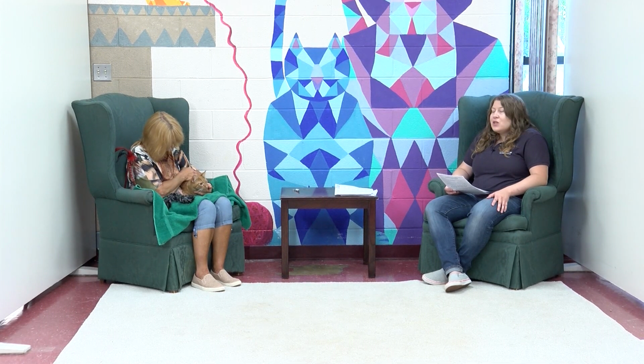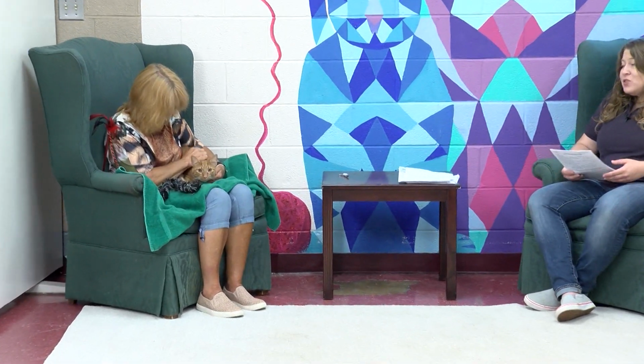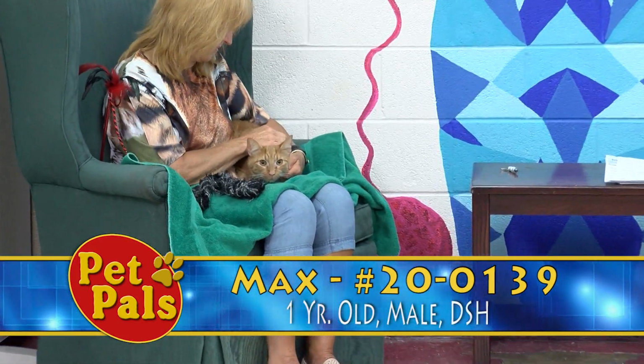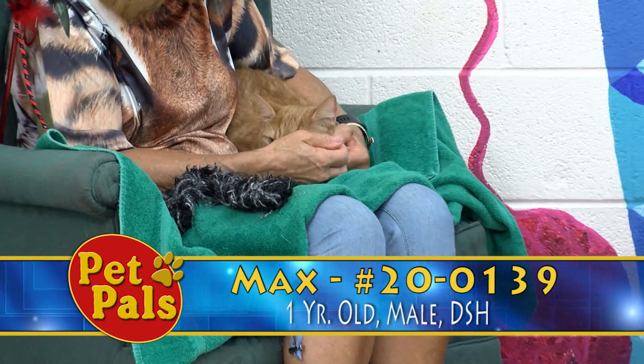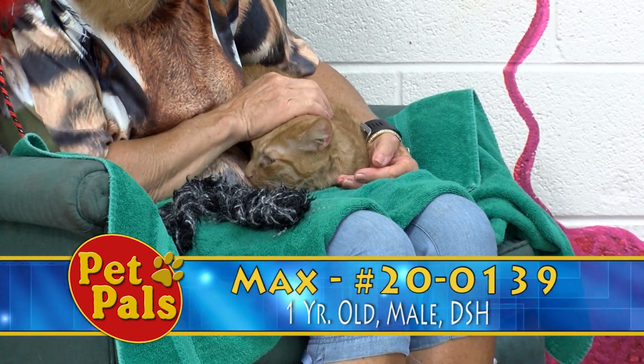And starting off first, our volunteer and animal wrangler Tammy has a new addition to the adoption floor, Max. Max is a 1-year-old domestic shorthair. He's an orange tabby. He came to us, like many cats and dogs for that matter. The family was moving and they were unable to take their pets with them. So they brought him here to us where we can hopefully find him another loving home very quickly.